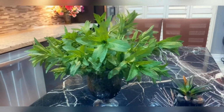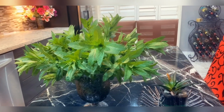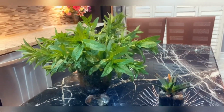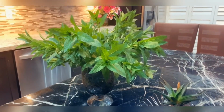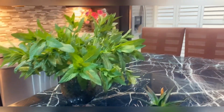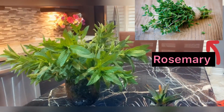So I put some in a vase and put a little bit of water in there, and it's gonna last for about a week to a week and a half. And it makes the whole house smell good. So if you have mint or you have other herbs that you don't know what to do with, this is another idea of edible arrangement. It looks pretty, makes your kitchen look pretty, and it smells amazing.